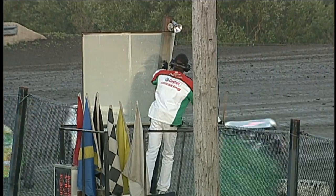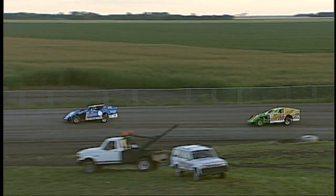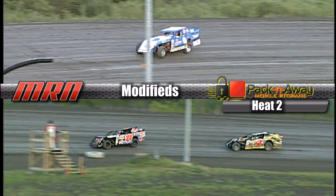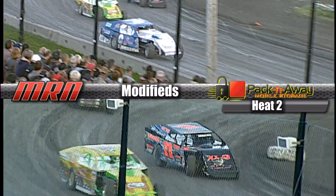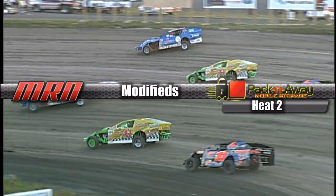Here we go. Lee McRae in the Ford-powered modified hops out to the early lead. The Marquette, Manitoba native, a former two-time Super Truck Points champion, driving the Johnny McRae Trucking number 9, now in the lead. Second, the Miller Engines A1 of Ian Russo. Third is the 11 of Denver Nicholson.